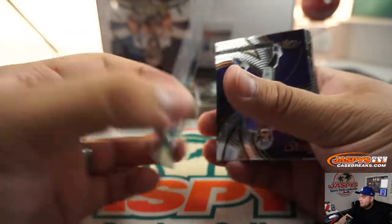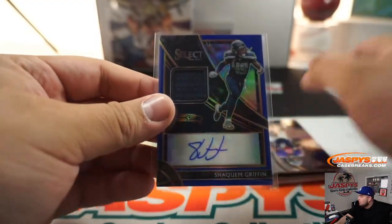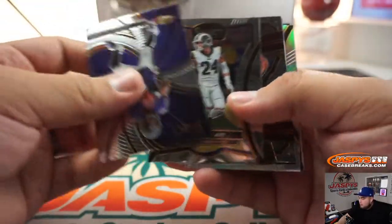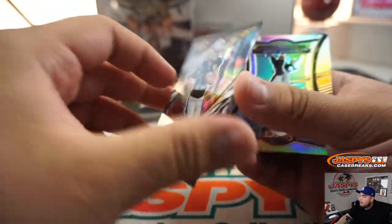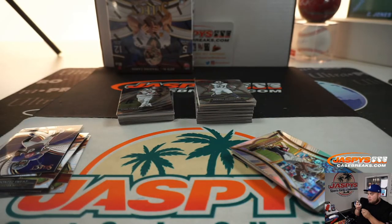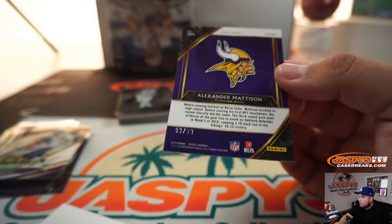Shaquem Griffin is 75. Nice. Seahawks. Seattle Seahawks. There you go. Shaquem Griffin and Hunter Renfro. Oh, it's one of those zebras. Very nice. There you go. Raiders. Going to Tony. Matheson. It's 99.